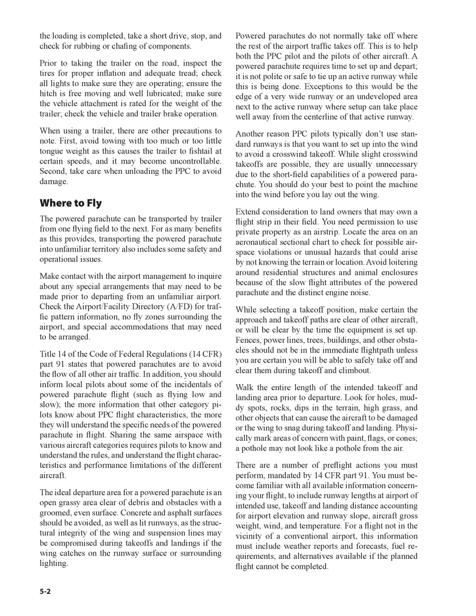This is to help both the PPC pilot and the pilots of other aircraft. A powered parachute requires time to set up and depart. It is not polite or safe to tie up an active runway while this is being done. Exceptions to this would be the edge of a very wide runway or an undeveloped area next to the active runway where setup can take place well away from the centerline of that active runway.